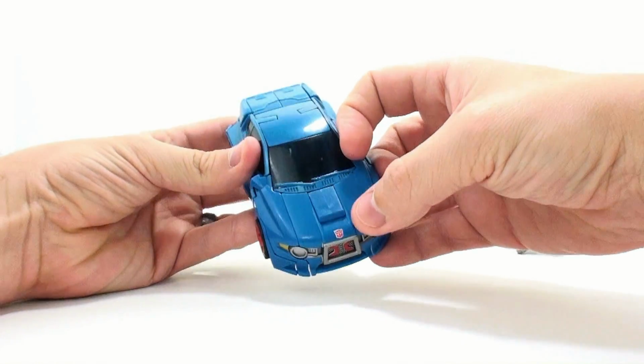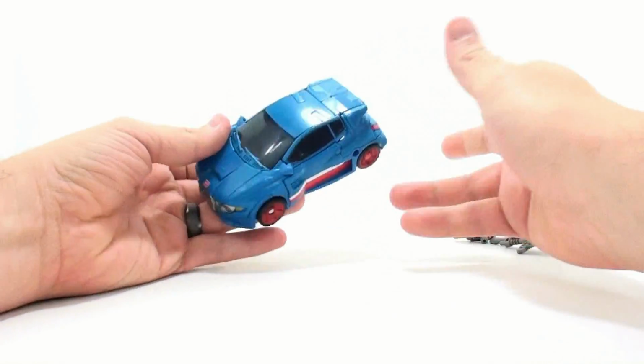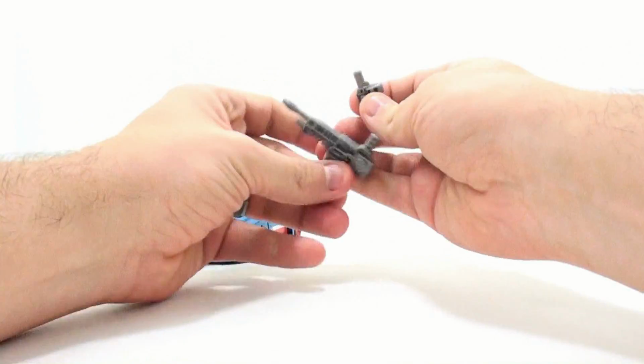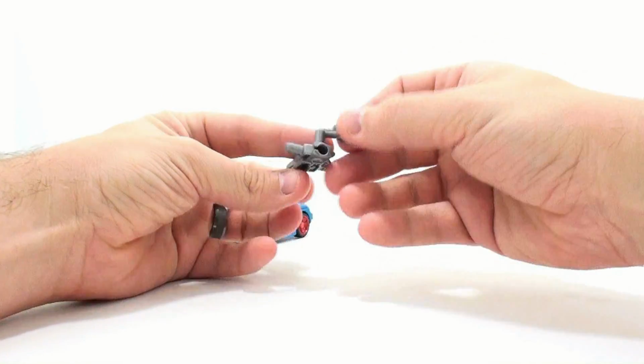You got some red there. You got the Autobot logo. I like the striping along the side. They thought to actually paint his tail lights, so they did a pretty good job with the paint on here. The weapons don't really have any paint. They're molded in this color, but you can see that they do separate. Now they peg in here. They have to peg in this way.